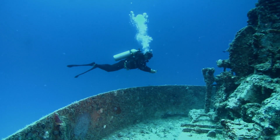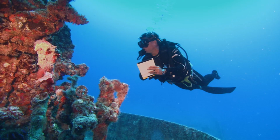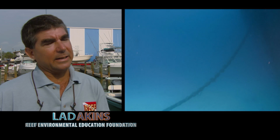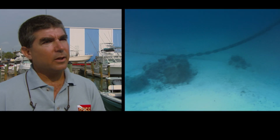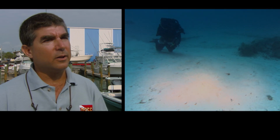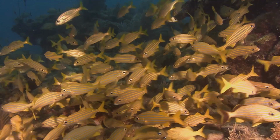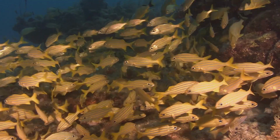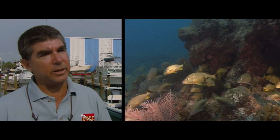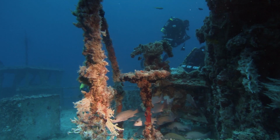Lad Akins is the project manager of REEF, the Reef Environmental Education Foundation. The Spiegel Grove is in a very unique position. It's in a sand bottom area, away from the reef, but somewhat close. Let's say within a quarter mile of nearby natural reef areas. And I think the intent was to put it far enough away that even if it moved a little bit, it wouldn't damage the natural reef, but also close enough so that there could be interaction between the marine life on the natural reef system and on the wreck itself. And I think we're seeing a lot of that.